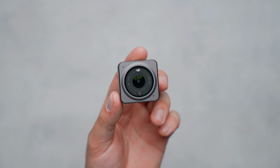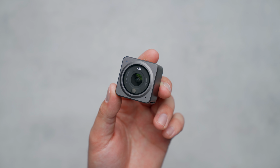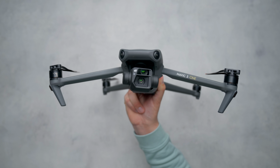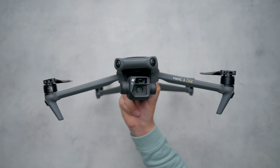Now let's think, over the past year, did DJI come out with anything notable? Well, we had the Action 2, which was a cool take on the modular action camera, and oh yeah, they also released their flagship camera drone in the Mavic 3 and Mavic 3 Cine. So you're probably wondering, Billy, since DJI's Mavic 3 is the newest drone and it's the most expensive consumer drone they sell, isn't that technically their best drone?